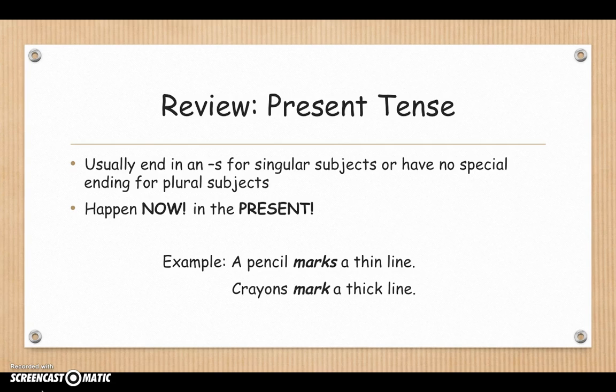Crayons mark a thick line. You see how pencil is singular, which is why it has an S on the end of marks. A pencil marks. Crayons is plural. There's more than one, so there is no S on the end of mark.